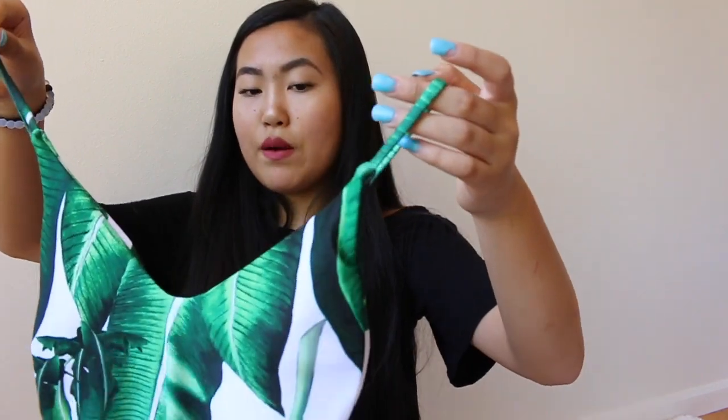So I don't know if I'm going to wear it because I don't think I'm allowed to wear something like this, but it's just so cute though. It shows so much side boob, like your whole entire side is exposed, and I'd give this probably a 9 out of 10. So that was everything I got from Zaful.